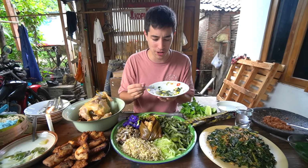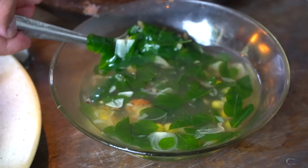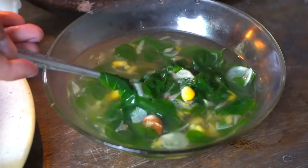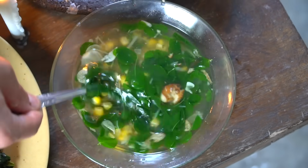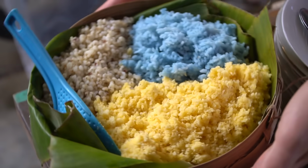Oh, that is so refreshing. That corn is nice and sweet, and she also added that special type of aromatic ginger in there. It's not a super strong ginger, but it's got that ginger flavor, which is really refreshing. So I tried the 2 soups.